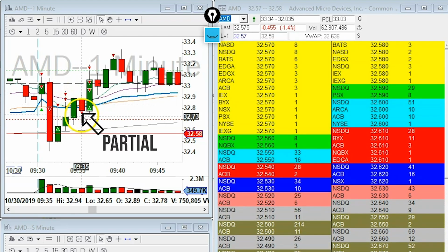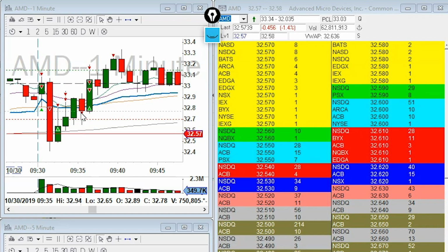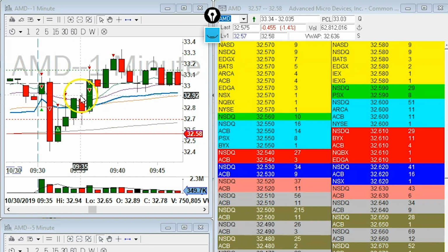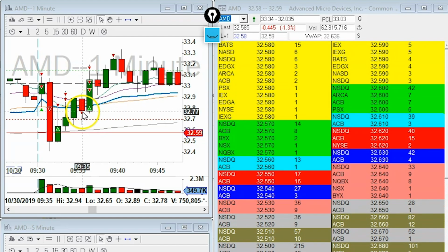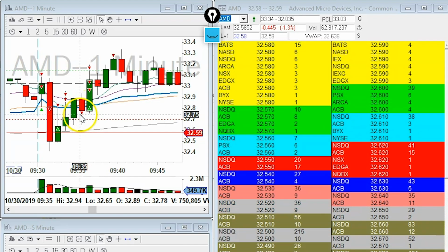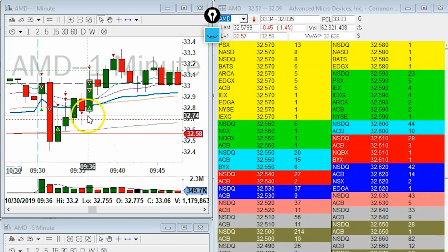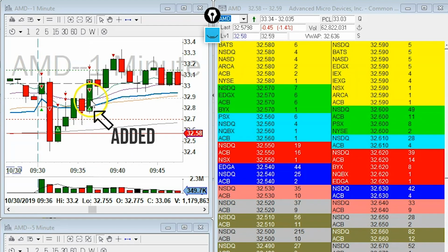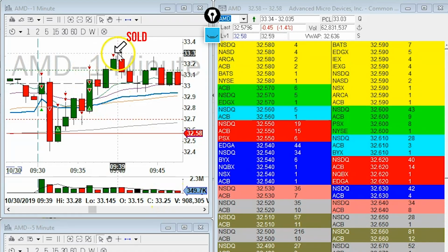I have another partial here. This partial I actually took because I reduced my shares down to 50%, as I did not like that we made a lower high here on the 1 minute. I was hoping for this high to at least match it or, if not, fall off. But since we had this low here, I went ahead and took some off just in case. We held, found some support, and the L2 started to look a lot more favorable, so I added back in here and then got pops all the way up to 33.30, which is what we were looking for.